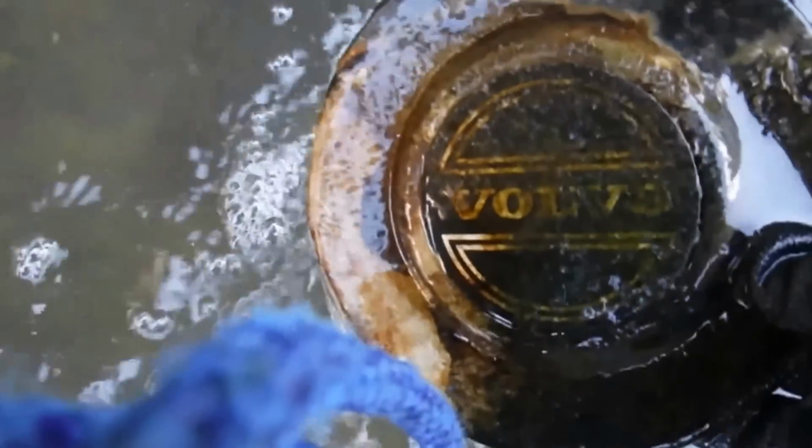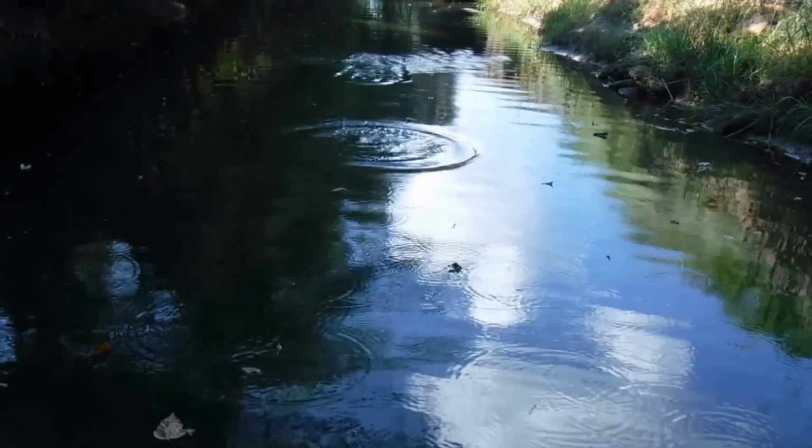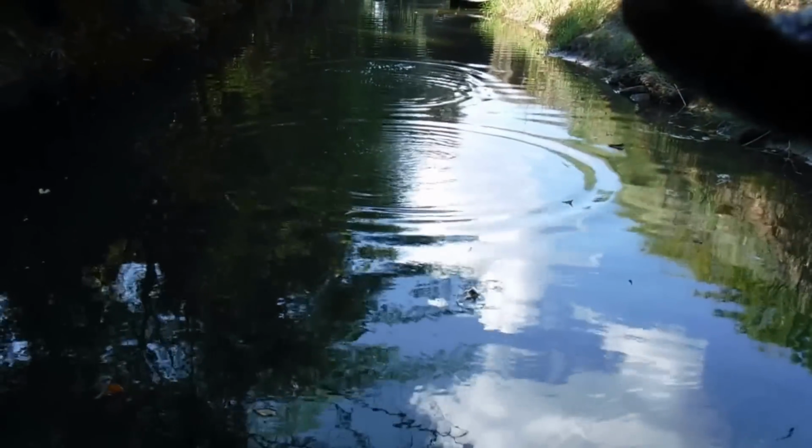I thought it might be the lid to a... What does that say? Oh, there it is. Oh, I dropped it. I couldn't figure out what the word was on it. I thought, man, that's a strange car. It's a center cap. It says Volvo. I wonder how far I can skip it. Want to play that game? Me too. I love this game. Alright, find something else.